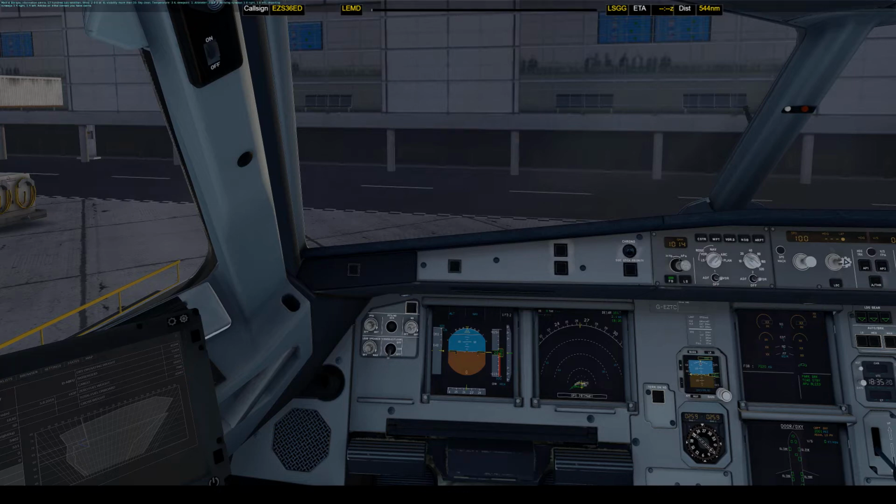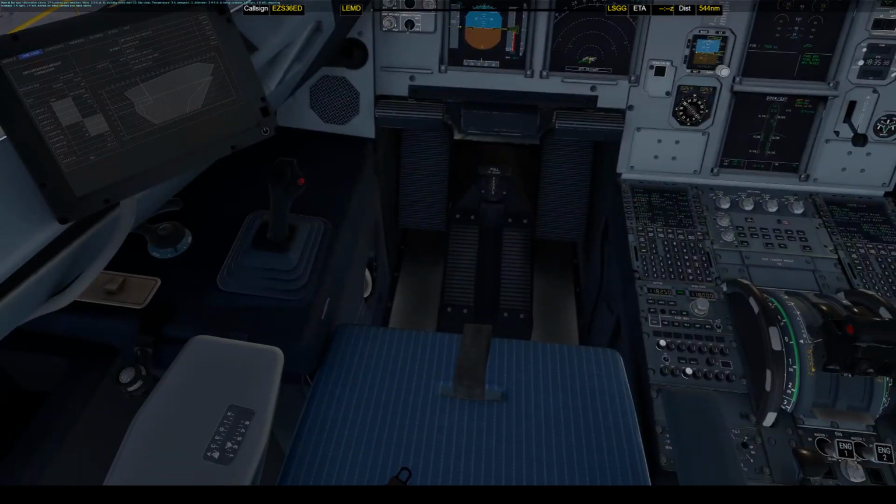Barajas Information Sierra. 13375. QNH 1014. 200 at 6. Visibility more than 10. Sky clear. Temperature 34. 101. Dew point 1. 4. Altimeter 2994. 13375. 13375. 18 left. Departing runways 14 right, 14 left. Advise on initial contact you have Sierra.